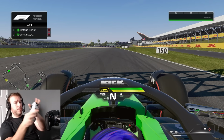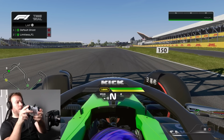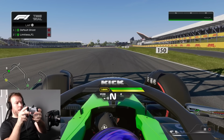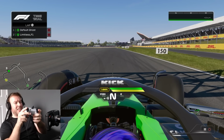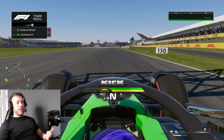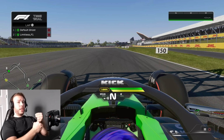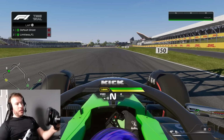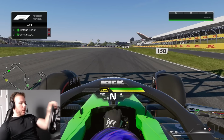Whereas with the controller, full lock to left, full lock to right. So I'm going to do it as fast as possible from right to left. You notice in the middle, there's that tiny pause, and that is an inbuilt steering assist. So the faster you're going, the slower the lock goes, because if you had full access to lock like you do with the wheel, you can see how much faster you can go with the wheel from right to left.